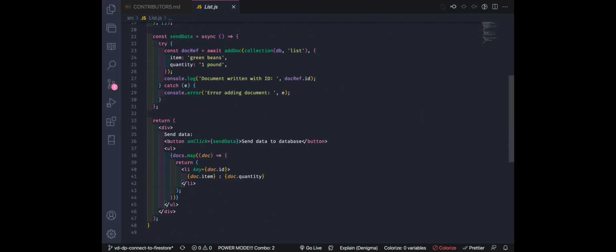Nice. So you can see the button here where we're sending the data to the back end, and then how we're pulling the docs variable back through, iterating through it, and creating a list item for each particular record that comes back from the collection. Got it. Very cool.